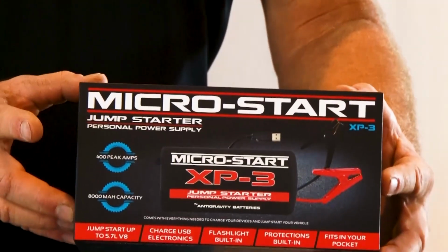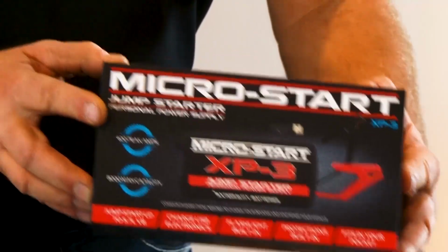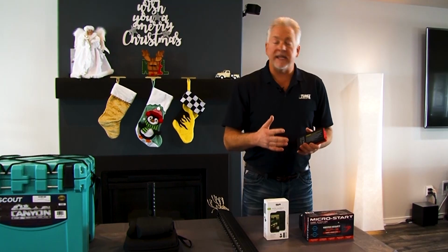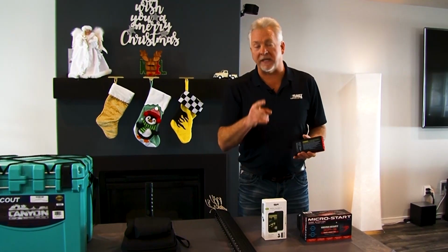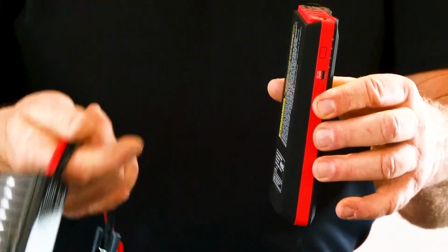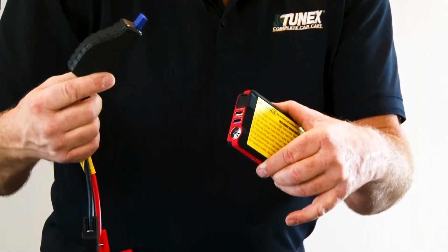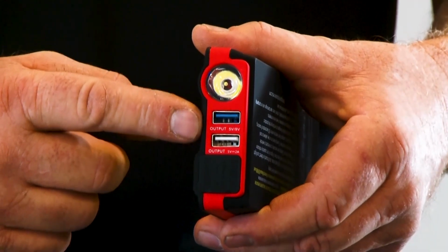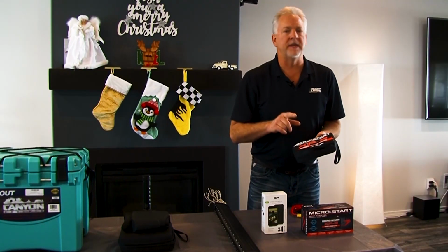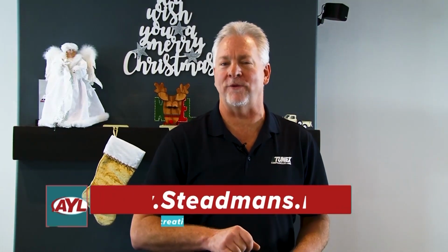Okay, and lastly, everybody, this XP3 Micro Start System. This is a jumper pack. You would take this along in your side-by-side, in a Jeep, even in the trunk of your car or truck, even here in town, because this is a great way to jumpstart yourself. It comes with these great cables. This plugs into this. This will deliver a 200 amp jump start for your vehicle. Not only that, it's got USB outputs. You can charge a cell phone. Great product at $120. This is a great value. Now, I happen to find all of these products at Stedman's Recreation in Tooele.